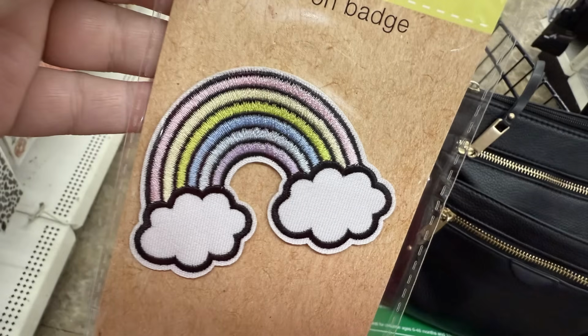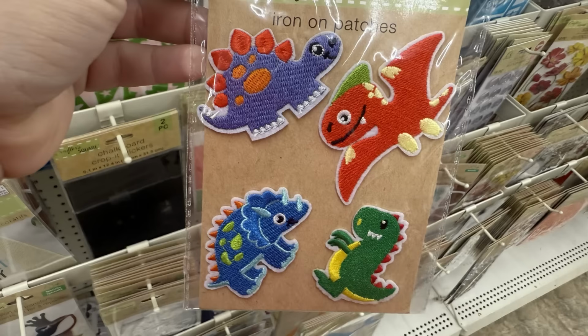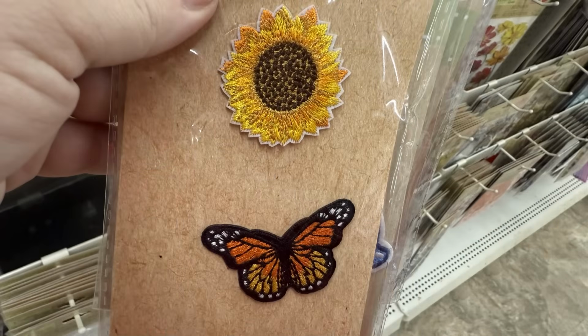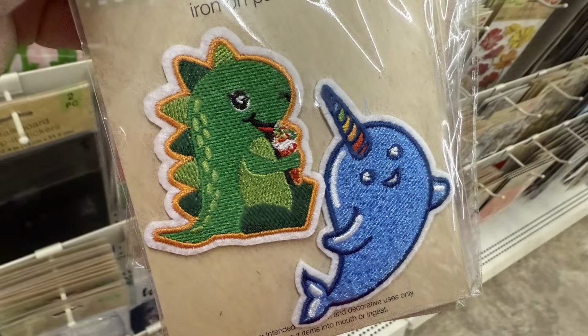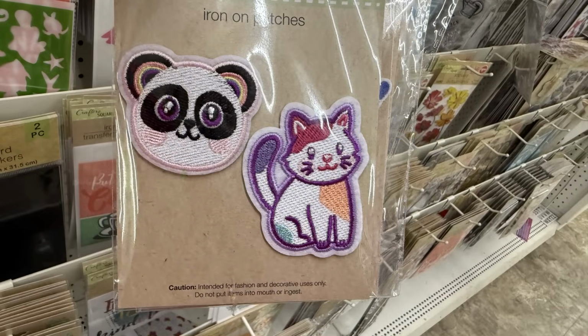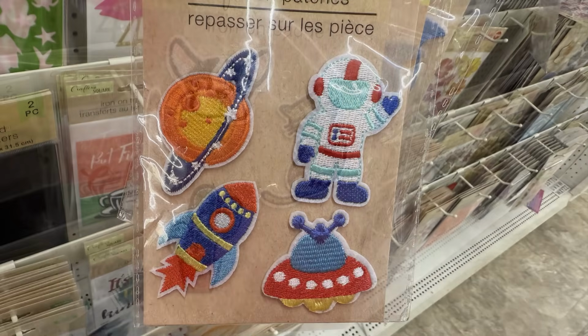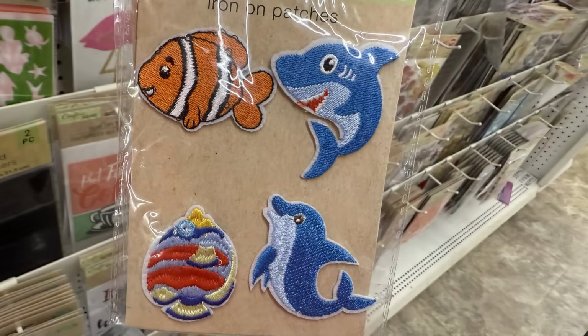Some more iron-on patches. We have the pastel rainbows. There's the 4-pack of the iron-on patches that look like little dinosaurs. Also a llama and a sloth. We have the 2-pack with the sunflower and the monarch butterfly. Another dinosaur with a narwhal. And then they also had this little panda bear with a kitten. In the 4-pack of the outer space, we've got the astronaut, a planet, a rocket ship, and a spaceship, the dog, cat, and the cactus, and then the 4-pack of the fish.